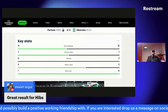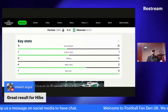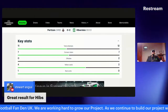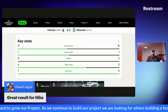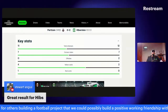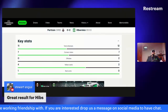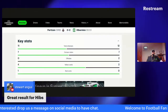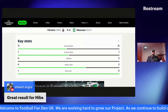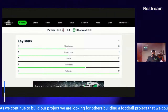Stuart is saying, great result for Hibs. Absolutely. I forgot to check how Dundee United finished. Let's have a quick look. Well, that's a fantastic result tonight for both teams. I've got to be honest, guys, I was a little bit worried about Dundee United tonight. Obviously, not because they're not capable of getting a result in Europe, but simply because they were playing Rapid Vienna, which is an experienced club when it comes to European football. Rapid Vienna have played a lot of times in European competitions, so I just thought that might be a little bit too much for Dundee United. But Dundee United put in a really grafty performance tonight, coming away with a 2-2 draw to take back to Tannadice. So that's fantastic for Dundee United. And as Stuart has just said, Hibs have put in a fantastic performance with a great result.